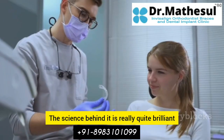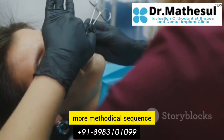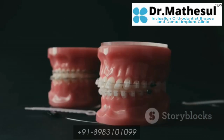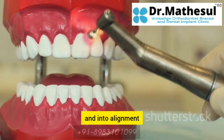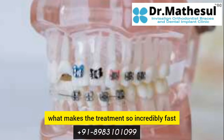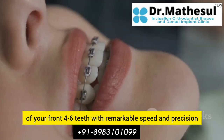The science behind it is really quite brilliant because it's all about efficiency. Traditional braces often move teeth in a slower, more methodical sequence. The Inman Aligner, however, uses a unique squeeze effect that allows for a much larger range of movement in a shorter period. The opposing forces work together, so as the inner bow pushes your front teeth forward, the outer bar pulls them back and into alignment. This constant, gentle pressure is what makes the treatment so incredibly fast. It's a targeted approach, designed specifically to tackle the alignment of your front 4 to 6 teeth with remarkable speed and precision.